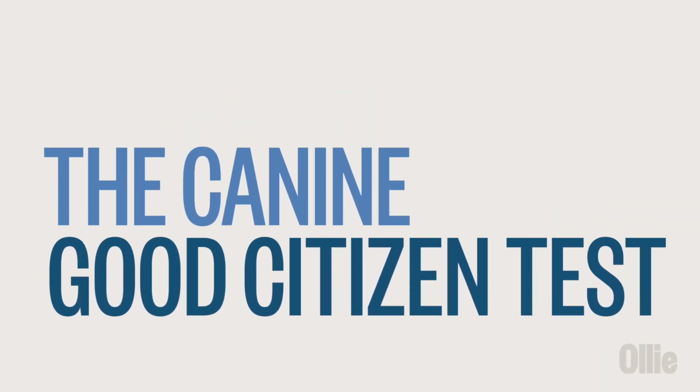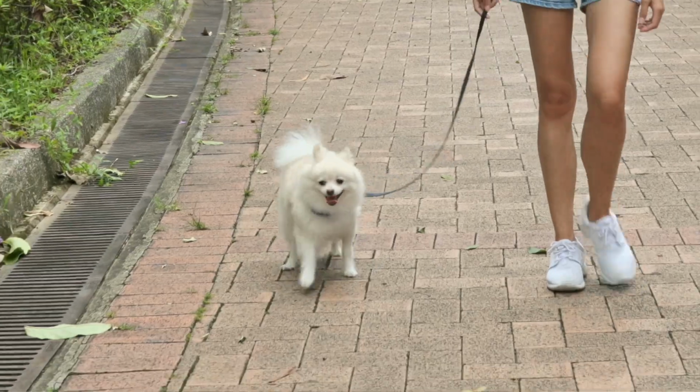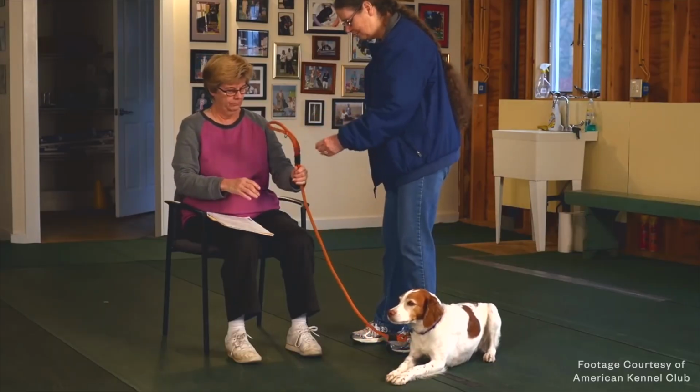Have you ever heard of the Canine Good Citizen test? At the American Kennel Club, it's an expert-made training program designed to help you and your dog be the best you can be. Your dog will learn good manners, and you'll learn about responsible dog ownership. The Canine Good Citizen program is open to all purebred and mixed breed pups, and there are also no specific age requirements. But if you've got a puppy, the American Kennel Club also has a puppy-specific training program that might be better for you.